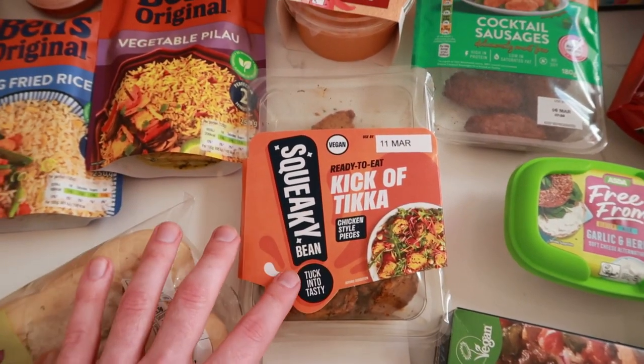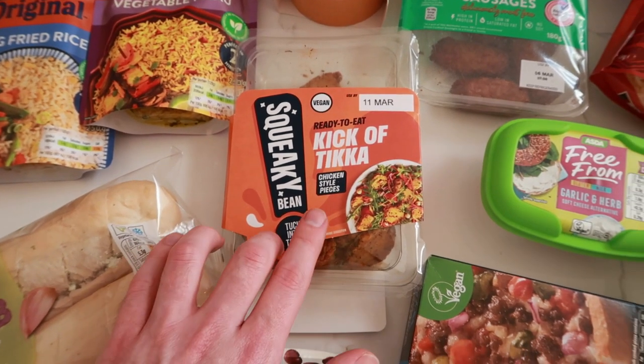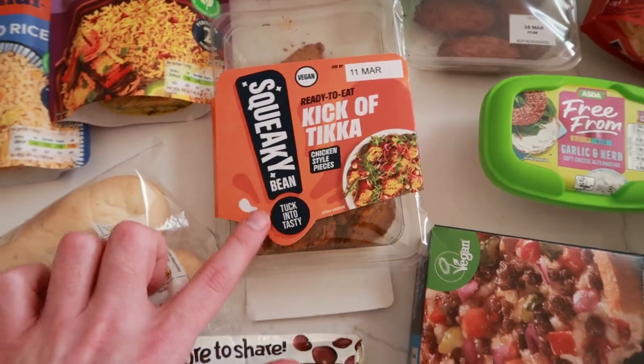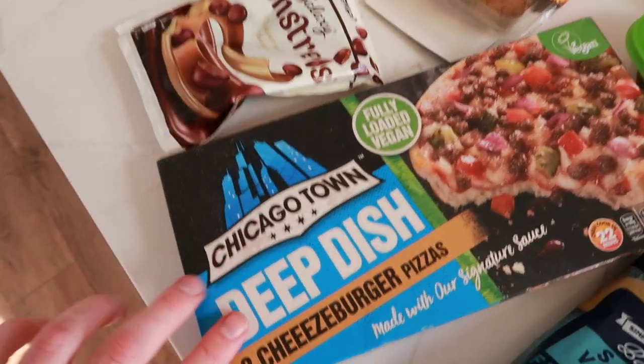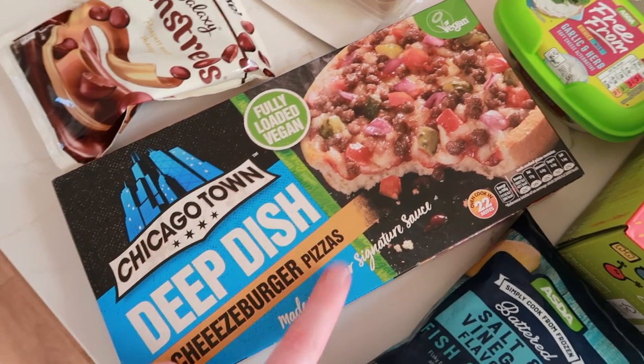So definitely recommend purchasing that. You can actually get it in most supermarkets in the UK now, and it's usually on offer, but it's about £2.50 to £3. And then picked up some Minstrels, of course. Amazing. Love Minstrels. And then we also got these vegan deep dish cheeseburger pizzas.